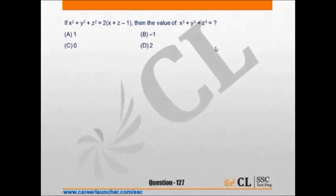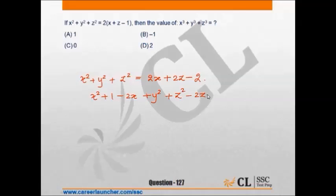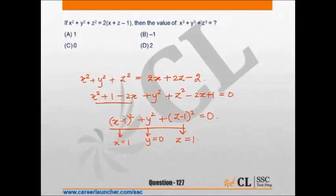The next question is, if x square plus y square plus z square is equal to 2 times x plus z minus 1, then the value of x cube plus y cube plus z cube is. We have x square plus y square plus z square is equal to 2x plus 2z minus 2. Now we can say that x square plus 1 minus 2x plus y square plus z square minus 2z plus 1 is equal to 0. This forms x minus 1 whole square plus y square plus z minus 1 whole square is equal to 0. Now this expression would be equal to 0 only if x is equal to 1, y is equal to 0 and z is equal to 1. Putting the values of x, y, z in the expression, we get 1 cube plus 0 plus 1 cube. This gives us the answer as 2. So the correct option is option D.